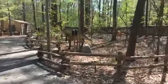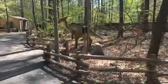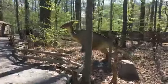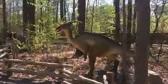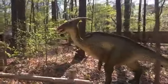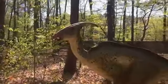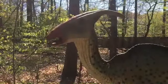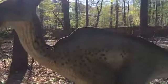Oh, here comes our Parasaurolophus. That crown on his head was hollow, and you could blow air through it and it would make noise. It would sound kind of like a French horn. They think they communicated to other Parasaurolophus about where they are and any problems.